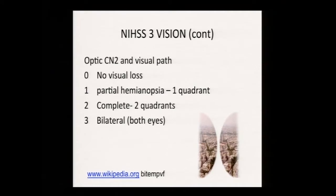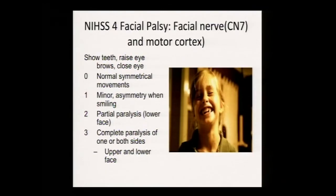It's not very high. I guess it's not very bad, but they can't see on each side. So you see, we have to look at that. How detrimental is it to the patient? And then you have your facial nerve, number 7, that has to do with your ability to smile.